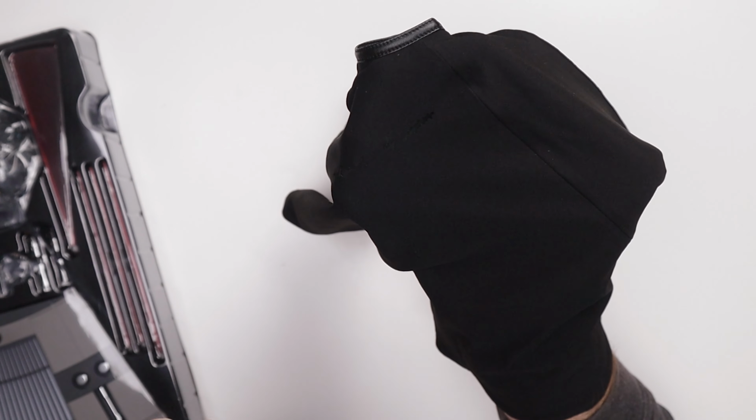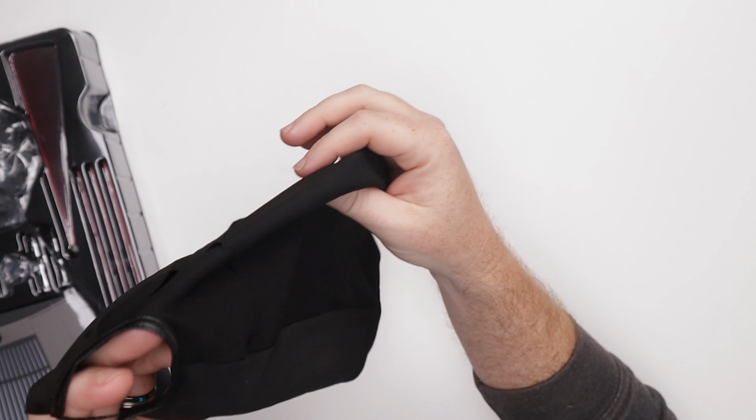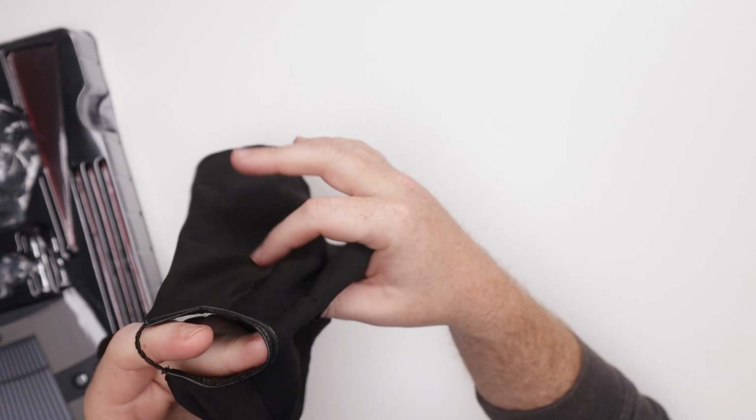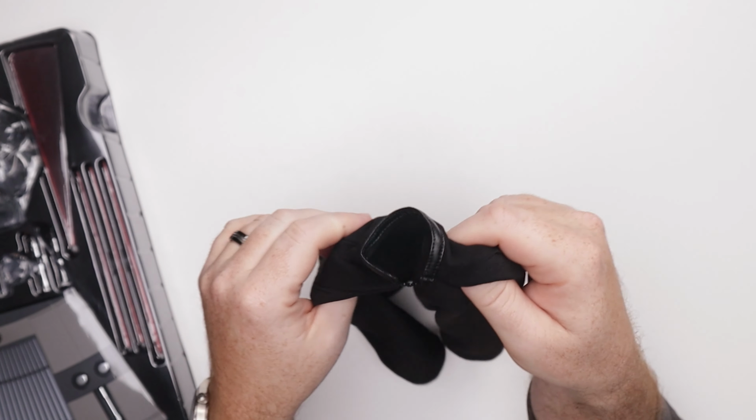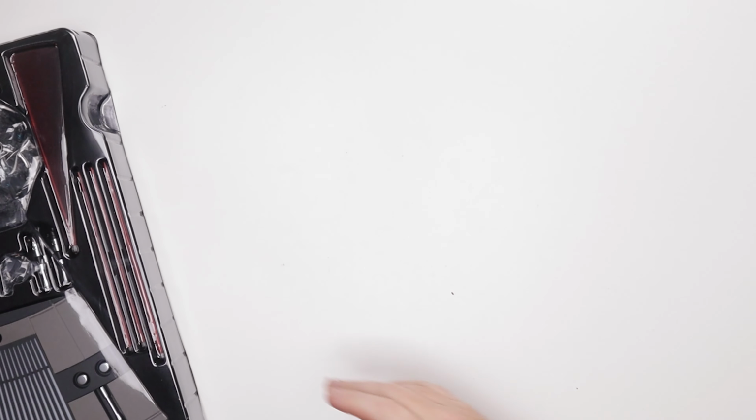Will you ever notice that in your case? No. Because, I mean, you're not displaying your Vader with his back towards your display. So that's not going to happen. But it's nice weight to it. It feels fine as far as that goes. So let's see what else is in here.